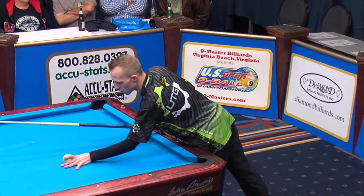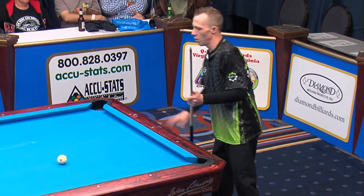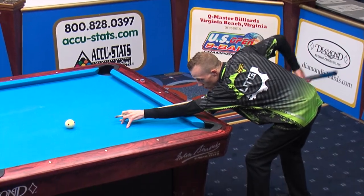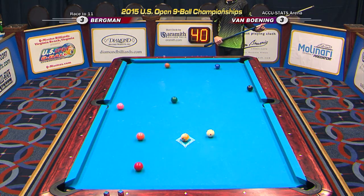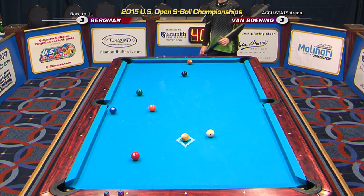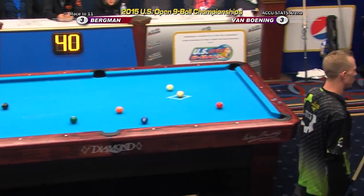Okay, 5-ball, Bergman's wing ball. Just beginning rack number 7. 1 ball on the side. 6. Where's the 2-ball going? Well, he can hit the 2. I don't think he can make the 2.